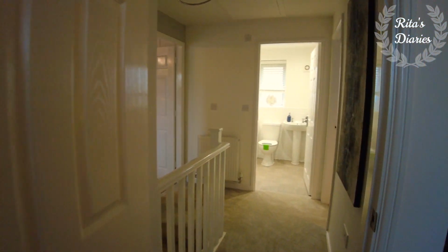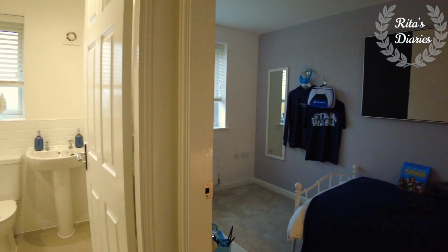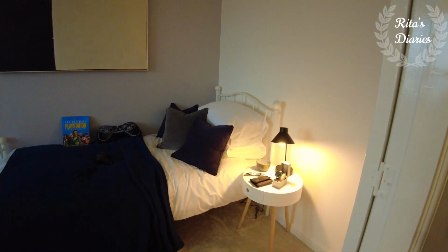This is all about the second bedroom of the house. Now let's check out the third bedroom. So this is the third bedroom. This is the smallest bedroom in the house, but again the space looks quite okay.